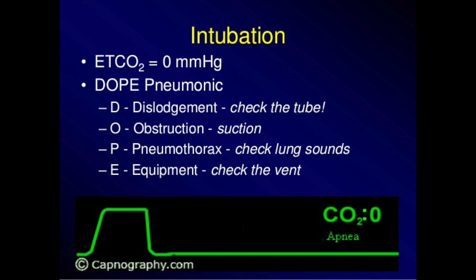So let me pull this down. So we've talked about assessing our patient all the way through to intubating and troubleshooting our intubated patient. So a lot of different things to think about and talk about. Tip of the iceberg. We went over it pretty quickly. We focused on some concepts and some tools and some toys.